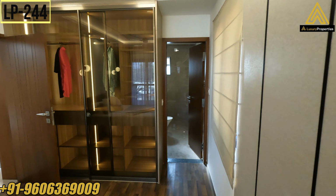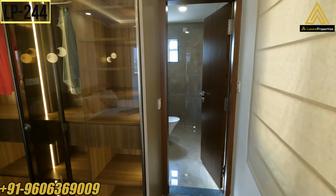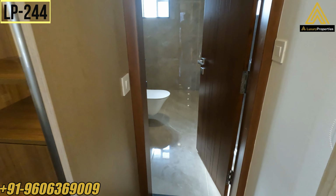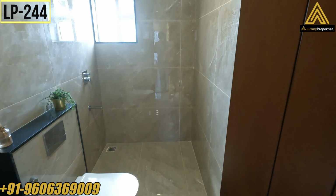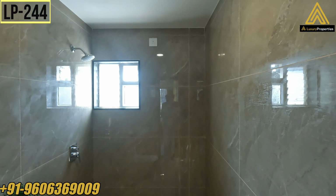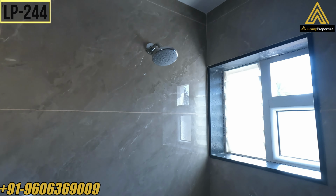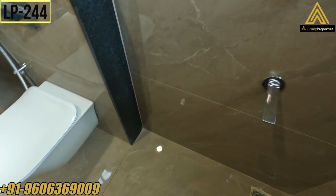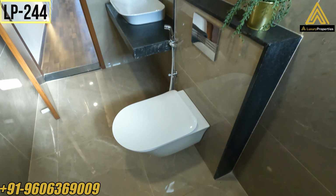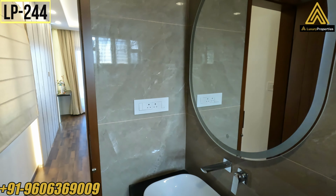This room comes with an attached toilet. That's where you can have your wardrobe, which will actually be a part of the interiors. This is just to give you an idea of how the entirely fully furnished house would look like, the spacings. That's the toilet, 5 feet by 9 feet. Completely tiled. Cooler fittings.